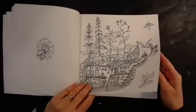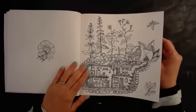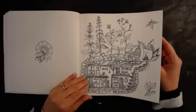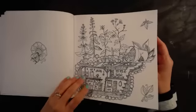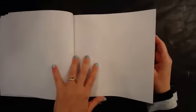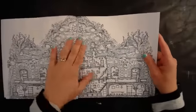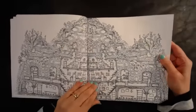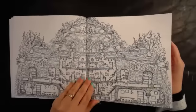So this would also be a good one for a kid. If you gave your child or grandchild the book to not just color, but then write the stories. They could write their own stories on the blank pages. Wouldn't that be awesome? Have them do a story? That would be fun. Again, a whole little underground house.